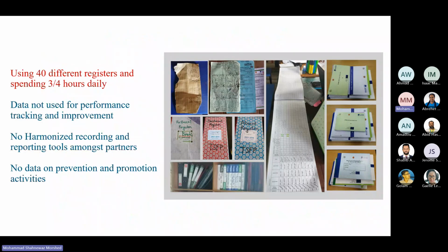Also, if you look into the information part, I provided a screenshot where you can see all the registers and reporting tools that were used to collect the information. There were more than 40 different registers used to collect all the nutrition services data, and each facility had to spend more than 3 to 4 hours daily to complete all the recording and reporting. However, the data they collected was not mainly used for performance tracking, but mainly for activity tracking. Also, there were no harmonized recording and reporting tools among partners.